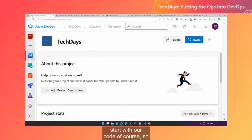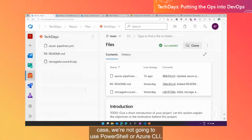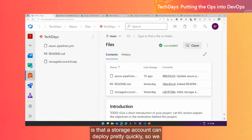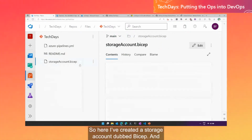We need to start with our code, of course. So we'll start with the code here in the repo. For this use case, we're not going to use the PowerShell or Azure CLI, but we're going to use Bicep. This is a new language. It has been around for about a year, and it's a wrapper around ARM templates, which you can use to deploy stuff. We will stick with our storage account. The reason for that is that a storage account can deploy pretty quickly, so you can practice it a lot of times in less time. So here I've created storageaccount.bicep.